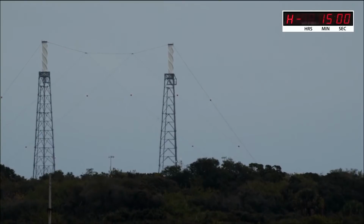It's now 2:20 p.m. Eastern Time here in Cape Canaveral, Florida. You're looking live at Space Launch Complex 46, where Astra's Rocket 3.3 rocket remains on the pad, awaiting another possible launch attempt this afternoon. Astra's launch window does extend until 4 p.m. Eastern Standard Time, or 2100 UTC.